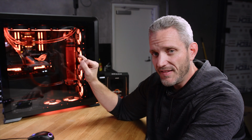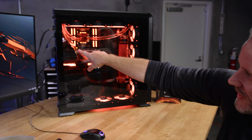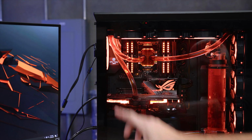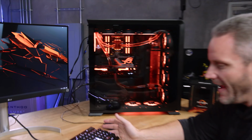Now, the 3970X, 32 cores, 64 threads. You can see right now it's idling at 36C. I don't know if Phil can see in there, but as with all the ROG boards, there is an OLED display on there, which is giving you various readouts, and you can adjust that with software, but that's not the point of today's video. It's currently idling at 35C.